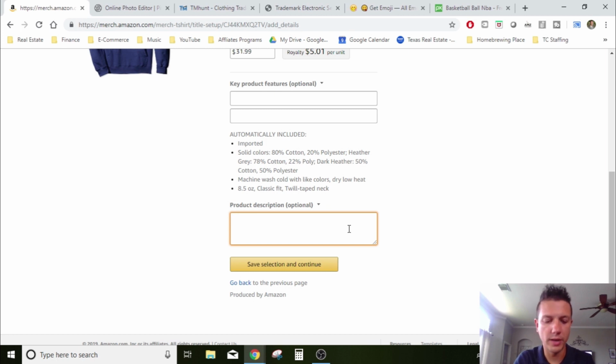But for the product description, you come up with something simple like: show off your style with this new unisex basketball hoodie that is so comfortable to wear. I'm not the best copy person, obviously, you can tell.